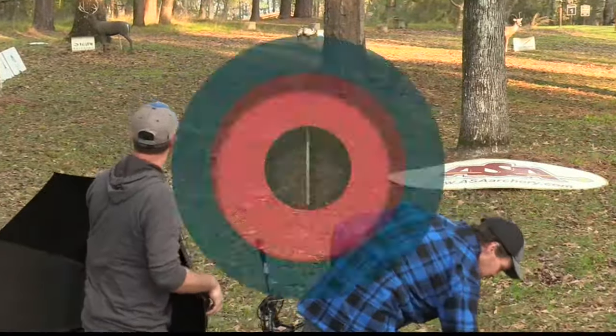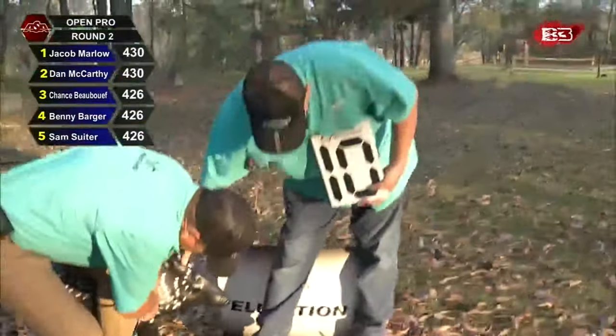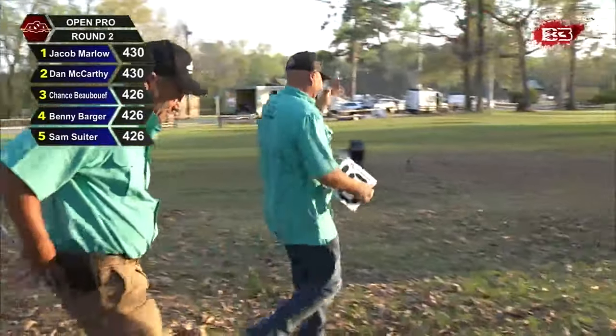Trying to keep that wind off his bow. 10 for Jacob. That'll work. Yeah, 10 points for Jacob. The longer targets in this wind today.